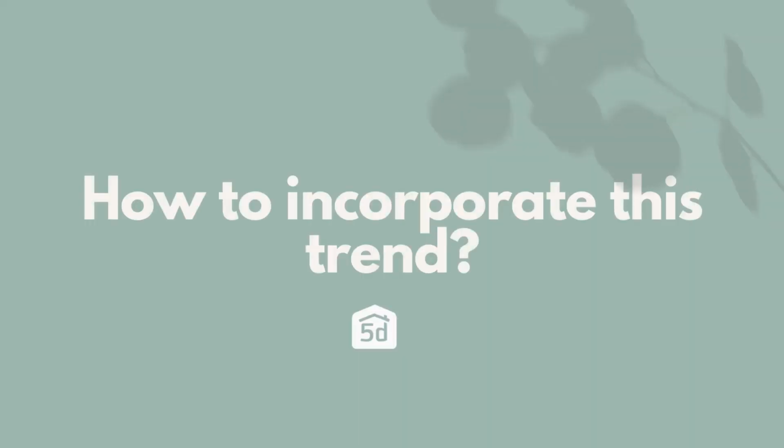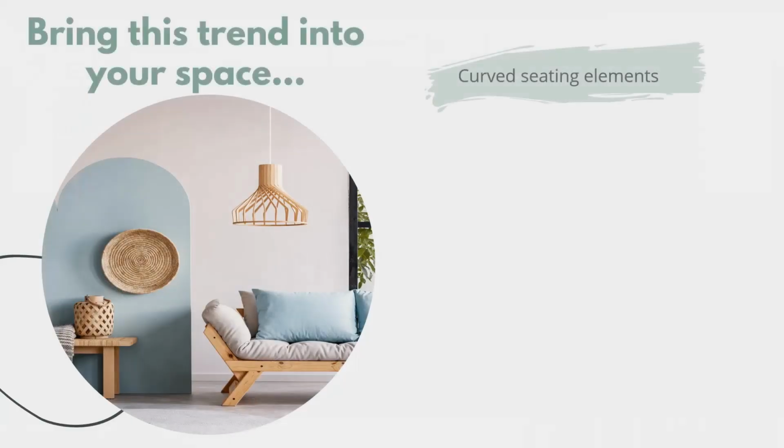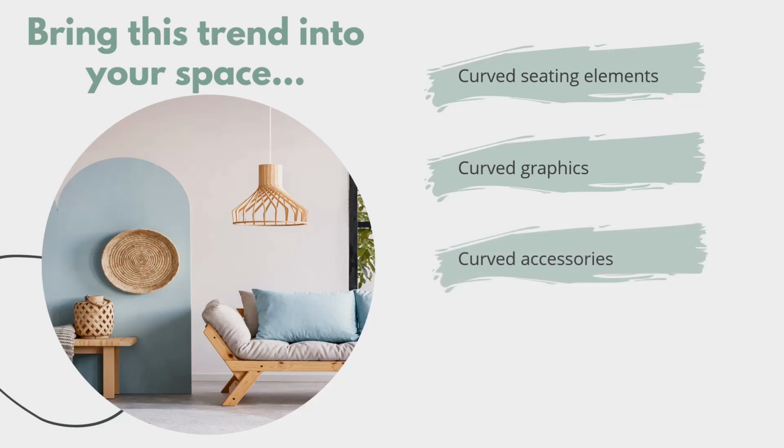You can add this trend into your space by incorporating some very simple pieces of furniture and accessories. You want to start by adding curved seating elements. So you can add a couch with a curved back or a curved arm, maybe even a curved leg. You can look at wall art and graphics. So wall art that has curved lines in it, or paintings that have curved lines or curved features. You can look at adding accessories that have curves to them, and then look at your structural elements. If you are doing structural changes, now this is not a necessity, this is just an if, you can add archways, rounded elements and curved elements and features into your walls and built pieces.